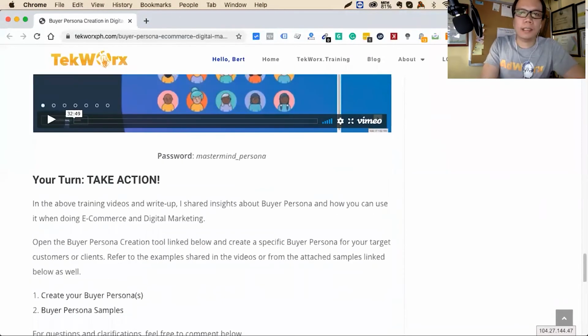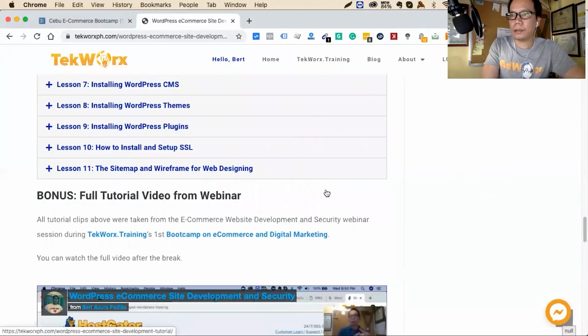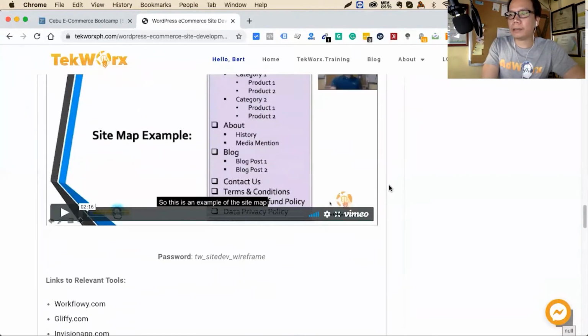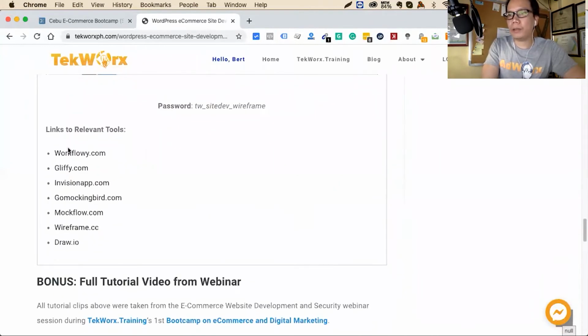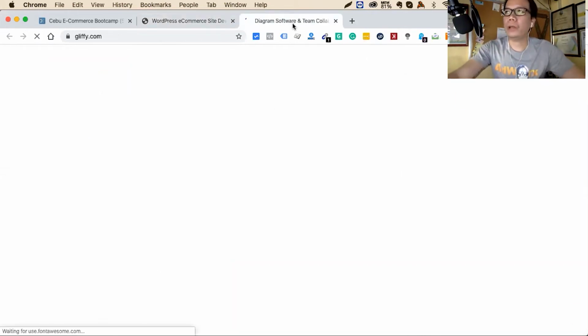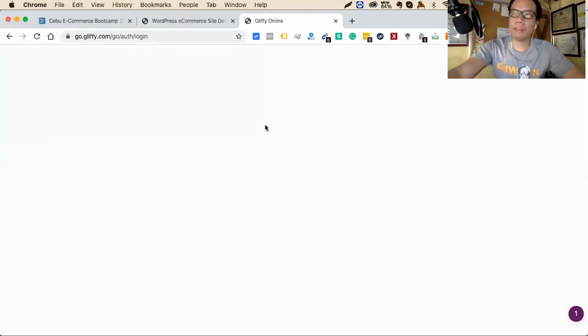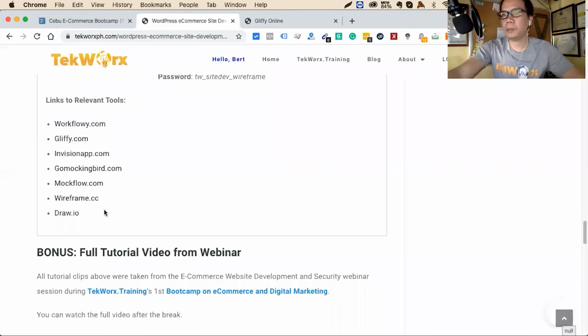I have seen a tool similar to that. Let me check if I have included that on my list of recommended tools for site mapping. It's actually there in the course. So I have linked here some relevant tools that you can use for site mapping. It's Glyphy that you can use to have that kind of structure, because this one is more on a drag and drop platform where you can create different layouts of the sitemap. But yes, sir, you can use Glyphy for that. And of course, you can always explore the other tools here that we have listed on the site.